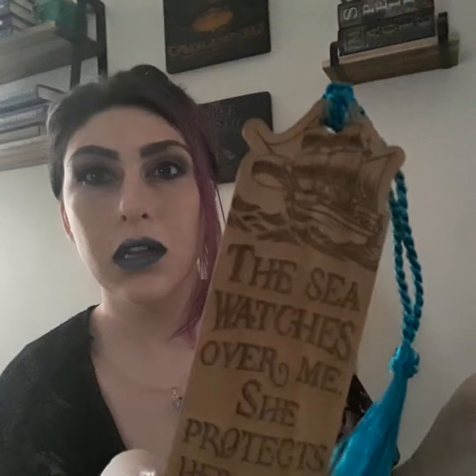Okay, so then the next item is a bookmark, and this is so pretty. I love the little tassel. That is such a beautiful color, the teal. And it says, channel your inner pirate with this awesome wooden tassel bookmark inspired by Daughter of the Pirate King and made by Juniper and Ivy Designs. And it says, the sea watches over me, she protects her own.